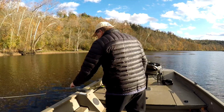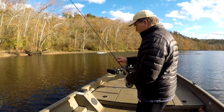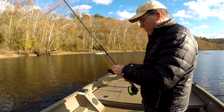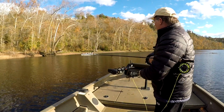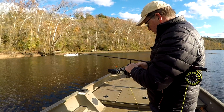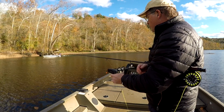But I'm just gonna throw the scud under an indicator, small indicator set about 8 inches. I'm using a 12. Roo scud. Let's make out a kangaroo hide or fur, and it's a really brown scud.